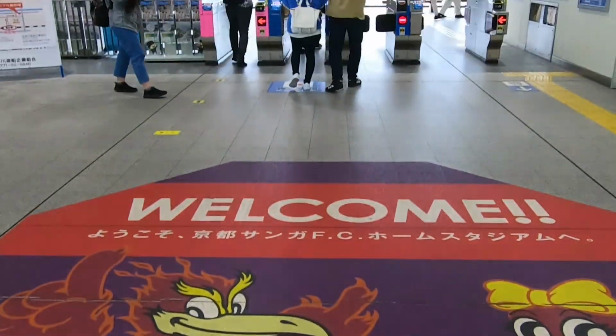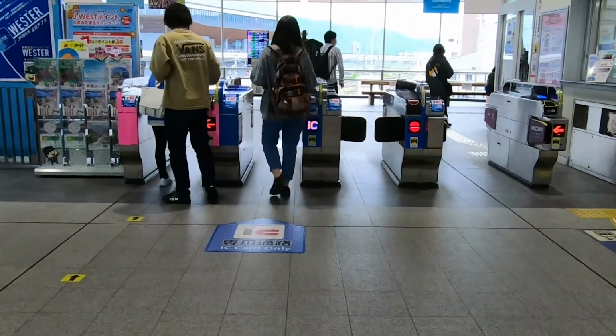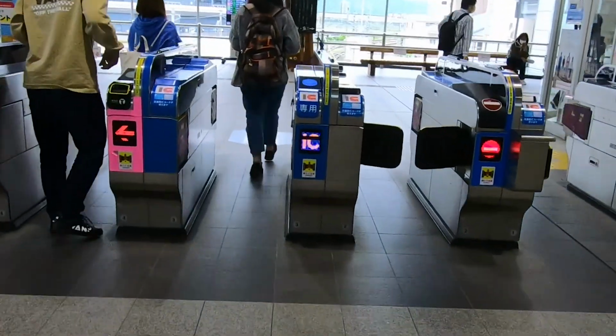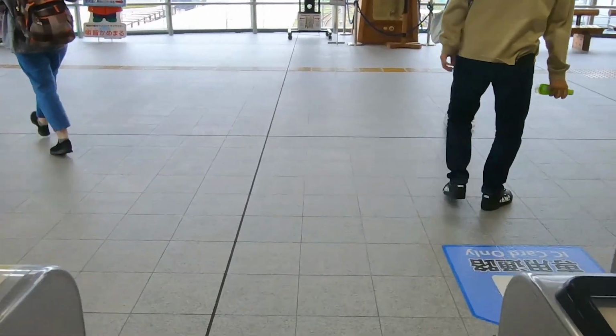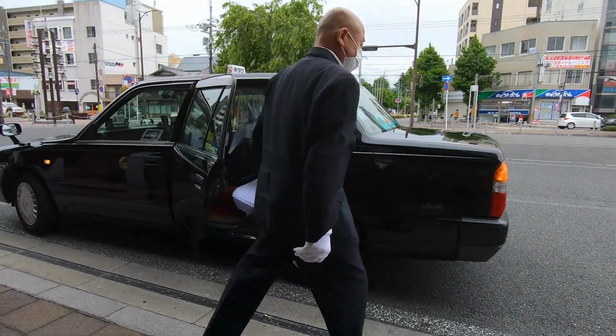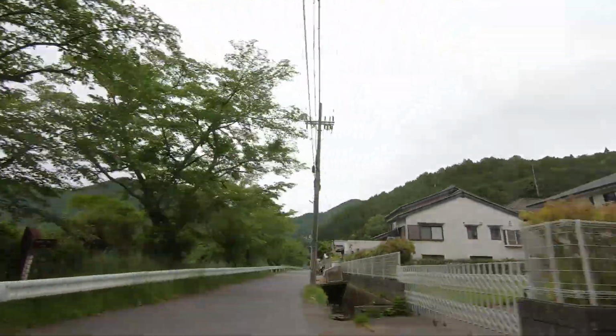Now, to get to Kameoka, you can either take the local JR Sonobe line or the Hashidate Limited Express. It takes between 20 to 30 minutes. But unlike Kyoto City, getting around Kameoka can be a little inconvenient, so it's quicker to hire a taxi.